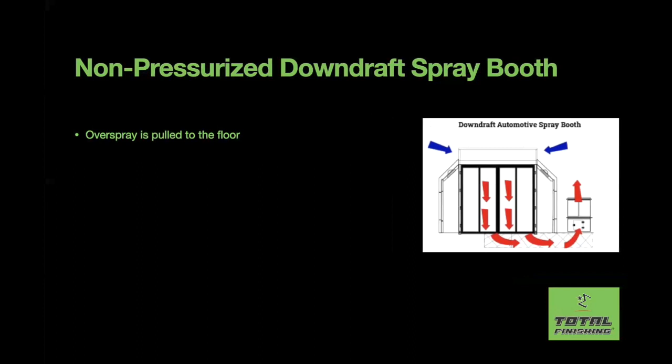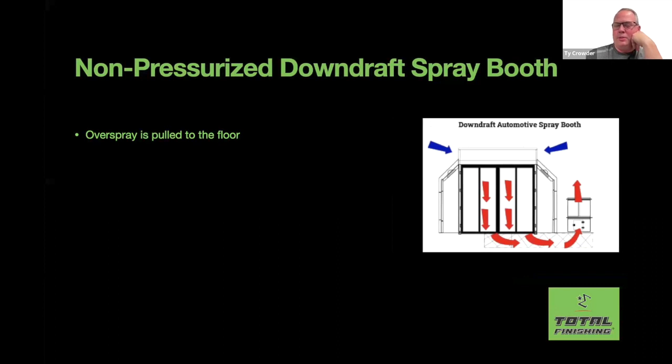And overspray doesn't float up in the air. It's not being pulled across your part. It's being pulled straight down to the ground. So it's the absolute shortest path for the paint to exhaust, with the least amount of overspray going across and contaminating your own parts with your own overspray, right?